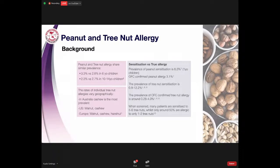We know that for tree nuts specifically, the prevalence varies geographically. In Australia, cashew is the most common of the tree nut allergies, whereas in the US it's slightly different, with walnut and cashew being more dominant. Europe has quite a lot of variation within it, but we tend to see a more even spread between walnut, cashew, and also hazelnut.